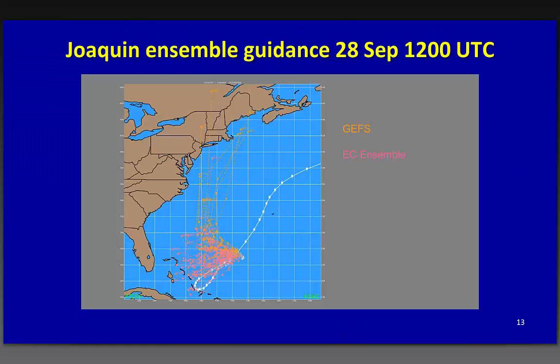And Joaquin, it's worth spending a minute or two talking about the ensemble guidance. So for Joaquin, here's near the time of genesis, the orange members of the GFS ensemble and the pinkish members of the European ensemble. You can see very few of the members actually took it as far south. If you actually did a composite of these members by intensity, we could have seen, if we were smart enough to do that in real time, that some of the stronger members were farther south. But they weren't nearly as strong. You're talking about the differentiation between tropical depressions and tropical storms. None of them, for instance, had Category 4 hurricanes. So there's a severe under-dispersion problem there.